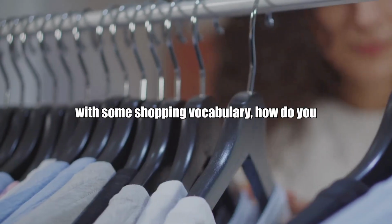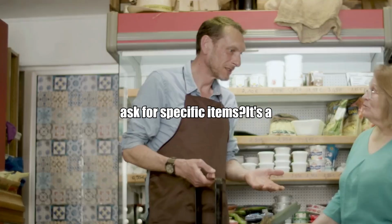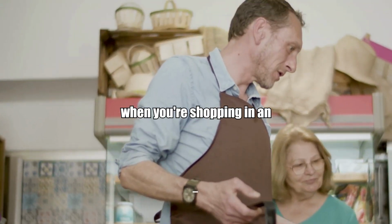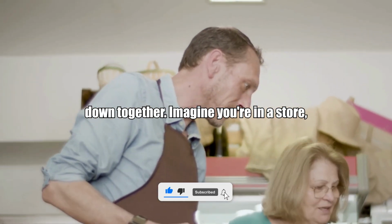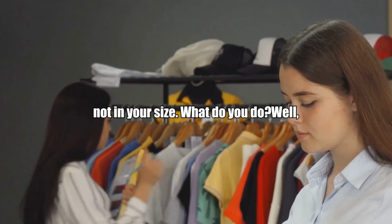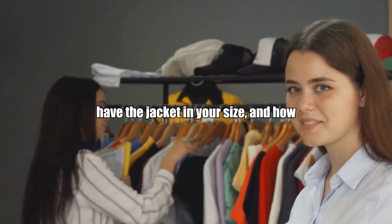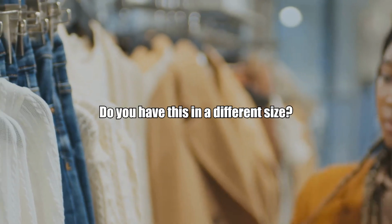Now that you're familiar with some shopping vocabulary, how do you ask for specific items? It's a question that often pops up, especially when you're shopping in an English-speaking country. Let's break it down together. Imagine you're in a store, and you found a jacket you love, but it's not in your size. What do you do? Well, you'd want to ask a store staff if they have the jacket in your size. And how would you do that in English? You'd say, "Do you have this in a different size?"